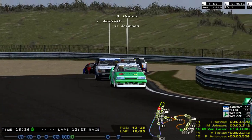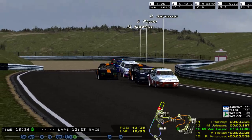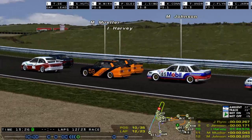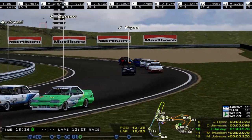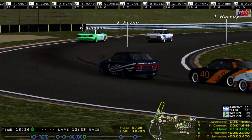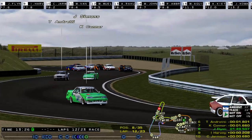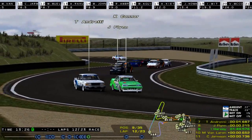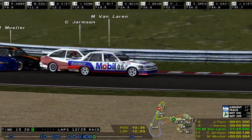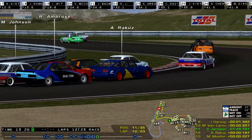Everyone is joining this battle. We even have a BMW of Roman Ambrose in this battle. There we go, Flynn down inside of Johnson. This is a huge battle right here. Andretti down inside of one of his championship rivals, Kyle Connor. Flynn keeps Harvey behind us. Harvey has overtaken Johnson. Van Laren to the outside of Johnson. Everyone is battling. Van Laren gets Johnson. Johnson is dropping down now.